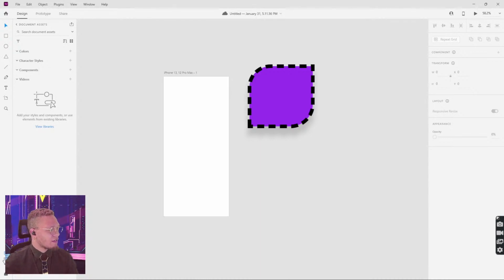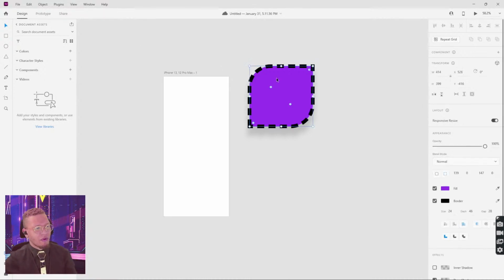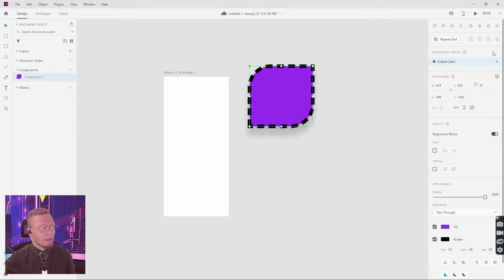So these 3 icons right here, we have our libraries, which will store things that we want to save, whether that be colors, certain font styles, certain components. So for example, if we wanted to save this as a component that we never really had to remake, I'm going to either click this button over here where it says component, or I can hit Control or Command K, and we have our component here.